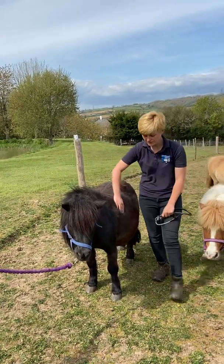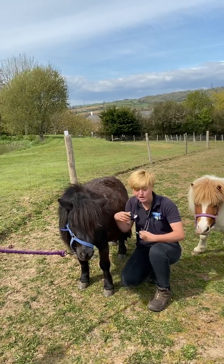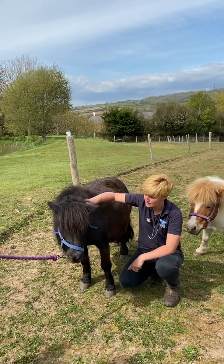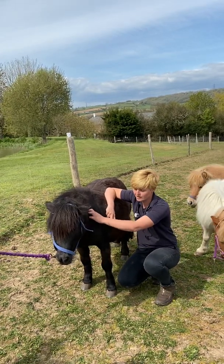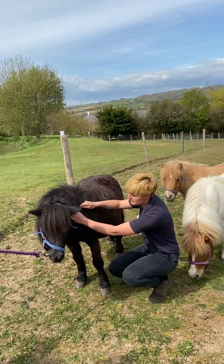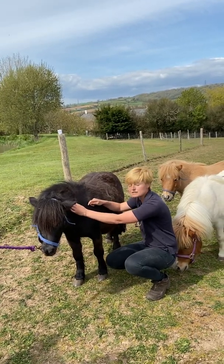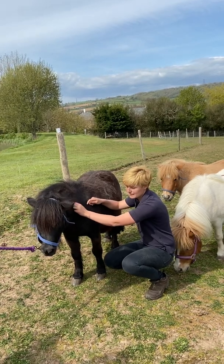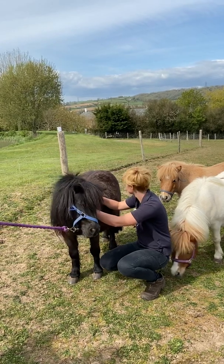Generally with needles, when we're going to inject them, depending on the size of them, we'll often be aiming in the neck. For your bigger creatures we'll go into the neck, so we'll pick up a little skin pinch like that. If you can just practice with your horse or pony picking up a skin pinch, just so they get used to that sort of motion, that sort of feeling can really help them.